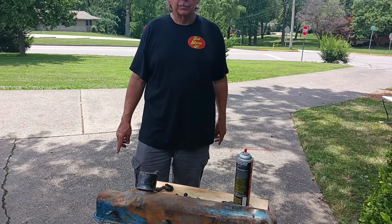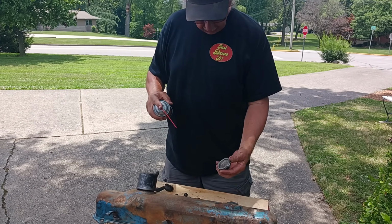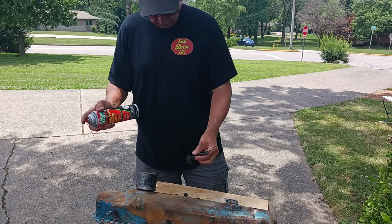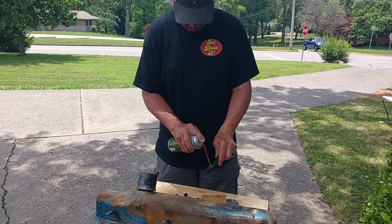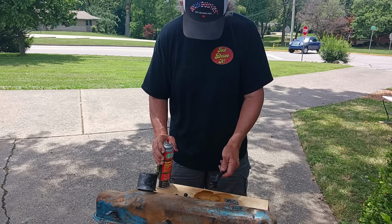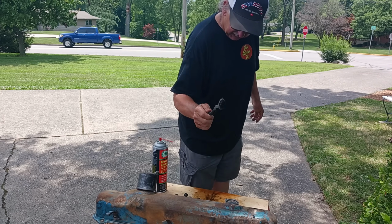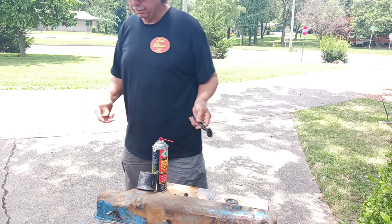Anyway, let's get right to this and clean this up a little. I'm going to put some of this brake clean on here. This thing just got really nasty here. Let's see if we can clean this up a little bit. Yeah, that's pretty gross there.